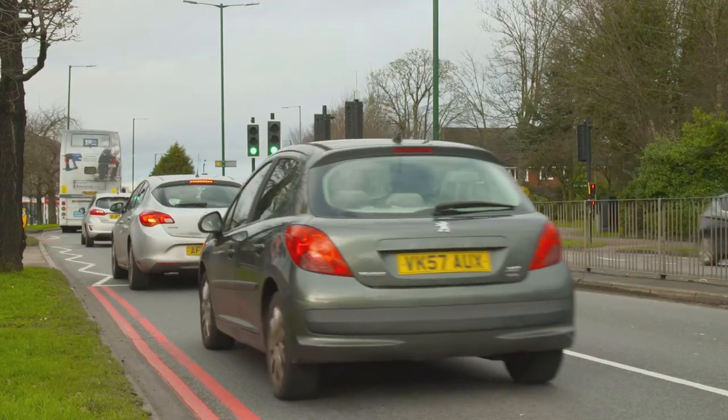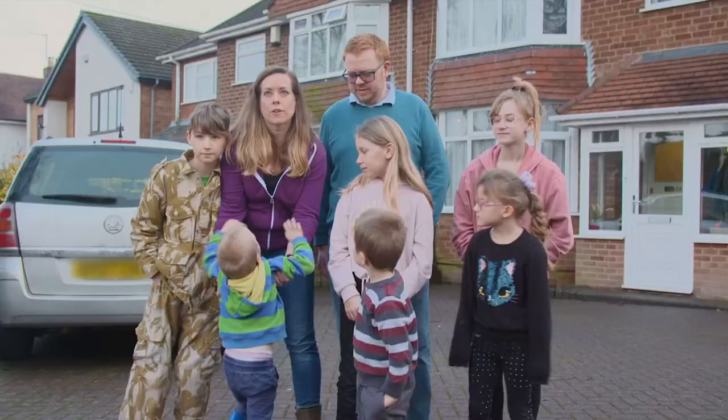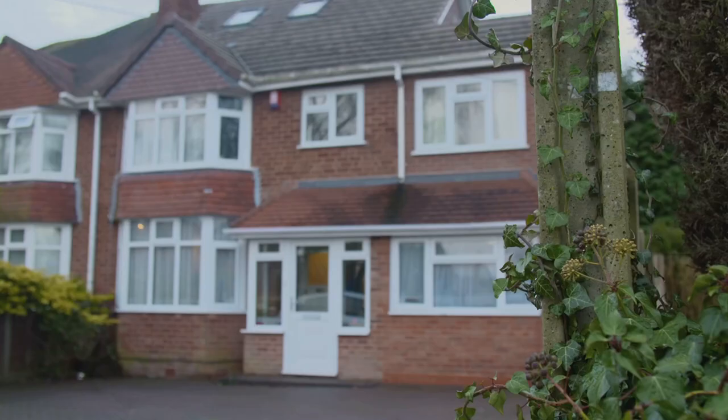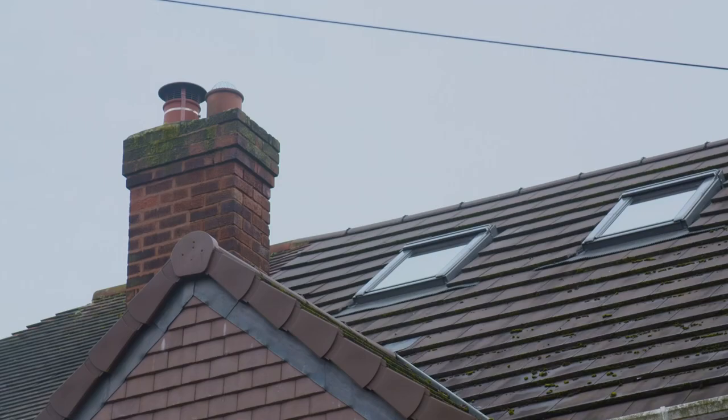Just south of Birmingham, the busy metropolitan borough of Solihull is home to Catherine, Steve and their six children. For the last 7.5 years, they've lived in this six-bedroom, 1930s semi-detached house, which is extended over 3 floors.